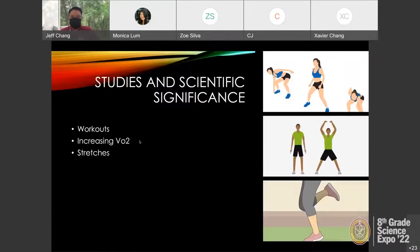The studies and scientific significance that we found were that running daily and working your body and strengthening your muscles was the best way to increase speed. VO2 max is the maximum capacity of a person's body to transport and use oxygen during exercise. The amount of energy used during exercise is directly related to the amount of oxygen consumed because the breakdown of glycogen and fat for energy requires oxygen. Oxygen consumption increases in a linear relationship to running speed.